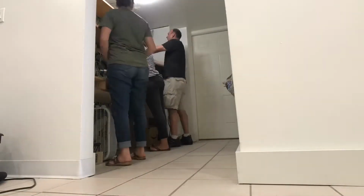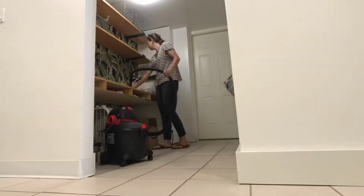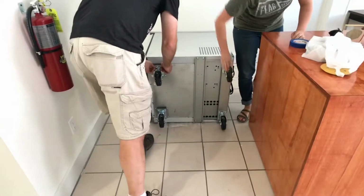Yeah, you're not going to fix that. Our ceiling is unlevel by an inch. Sorry. The shelf is level. She's okay. The building is not. Shelves look great. These are the old ones.